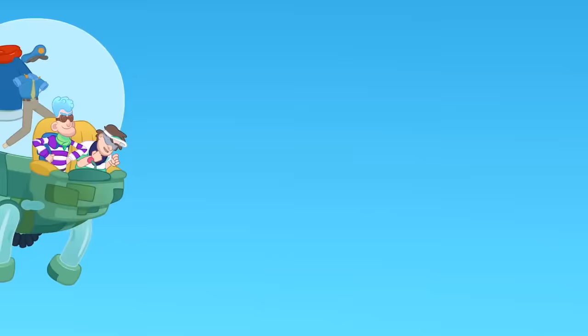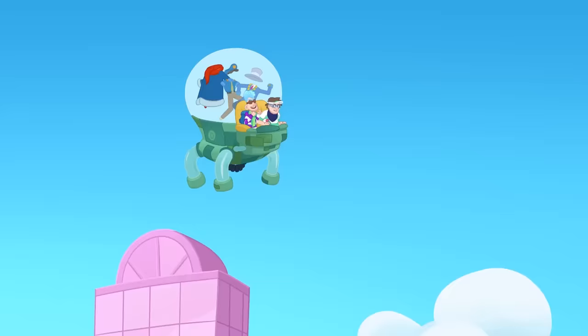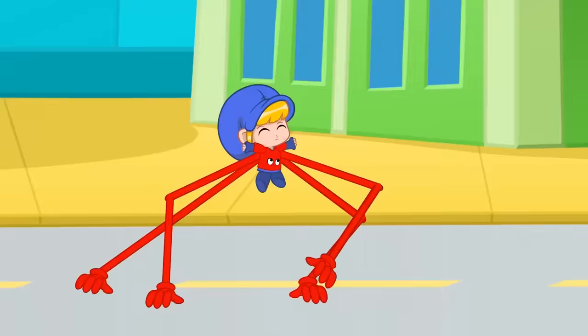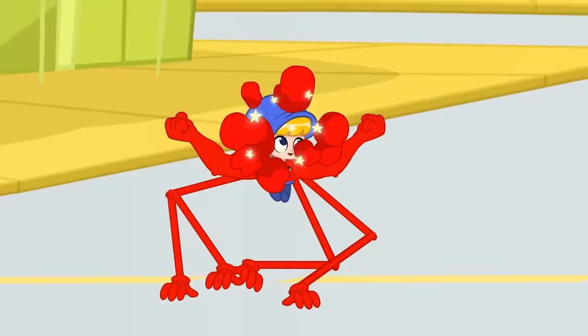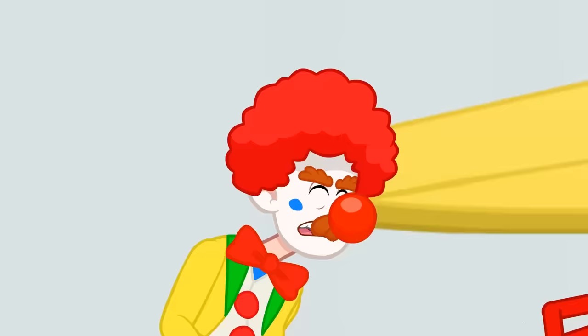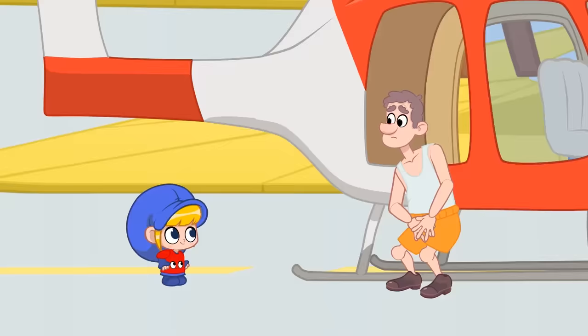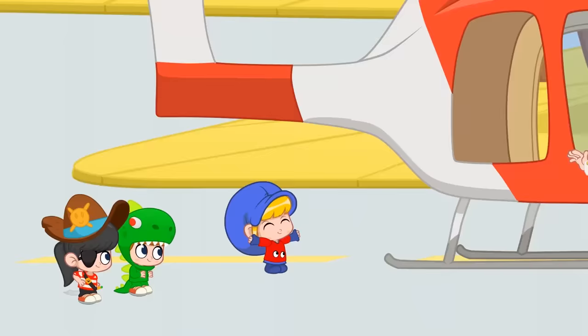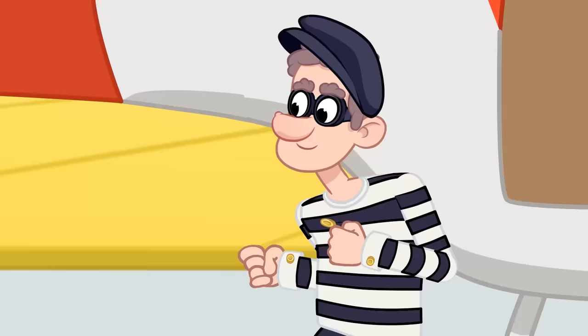You can't stop us. Soon, no one will have any clothes left. Oh, no! The helicopter is falling! Morphle, use your strong arms to catch it. Where are they? I'll catch them this time. Here you go, Mr. Mayor. We have a costume for you, too. Thank you, Mila. Now you have to stop those bandits. The city needs you.